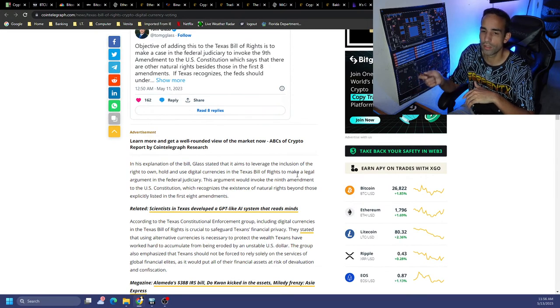So if the larger federal government votes to remove, ban, or whatever, a currency, and Texas is saying no, they have the right as citizens to use this currency, to hold this currency, to trade with this currency, I wonder how that's going to work. Is it going to be the state overriding the federal government, or the federal government overriding the state? Very interesting. I want to see if more states adopt this. Again, not a politician, not a regulator, not an economist, but stuff like this I find very interesting.